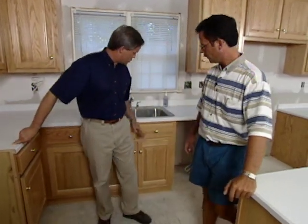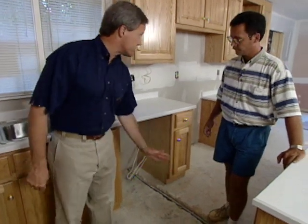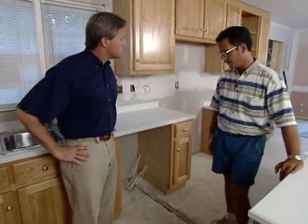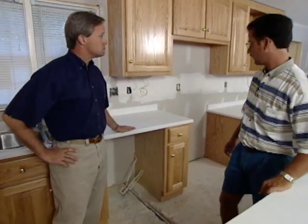Okay, and then of course over here the proximity of the dishwasher is important, and again enough room for it to open up. That's right, it's right next to the sink, nice and convenient, plus we have plenty of space between the island. Okay, and refrigerator right beside it. Yes, sir. Okay, all right.